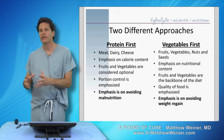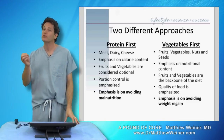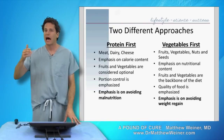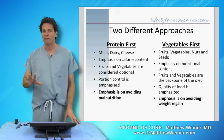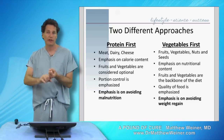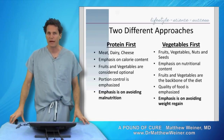But in the modern era of bariatric surgery, we are not seeing patients dying of malnutrition. For every one patient I have who is at too low of a weight where we're counseling on increasing their calorie intake or increasing their nutritional demands, I probably have 50 to 100 who are worrying about not losing enough weight. And that is clearly our major issue. Our major issues with these surgeries these days are weight regain and failure to lose enough weight to make a big difference. And so for that reason, I've adopted a vegetable first approach to my patients.